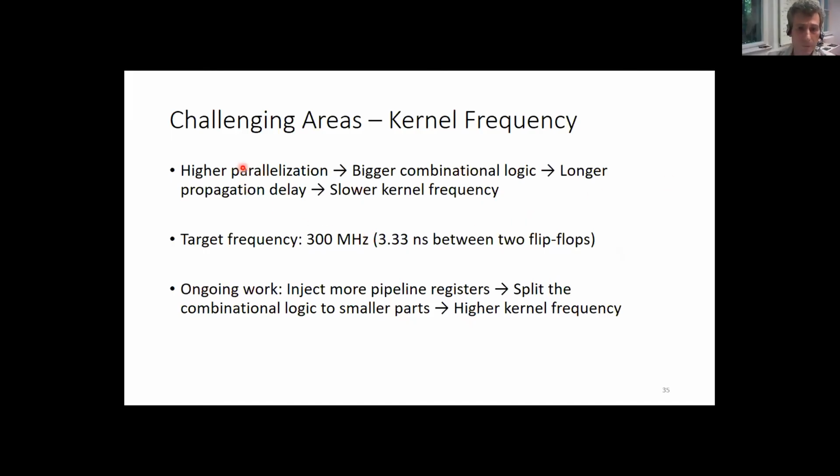to utilize the abundant resources in the FPGAs, we need to extract parallelism from our algorithm as much as it's possible. But this means that we have to distribute our input data to millions of flip-flops, and after the calculation, we have to collect them. And this means bigger and bigger combinational logics for multiplexing and demultiplexing the data. And bigger combinational logic means longer propagation delay, which means lower kernel frequency.